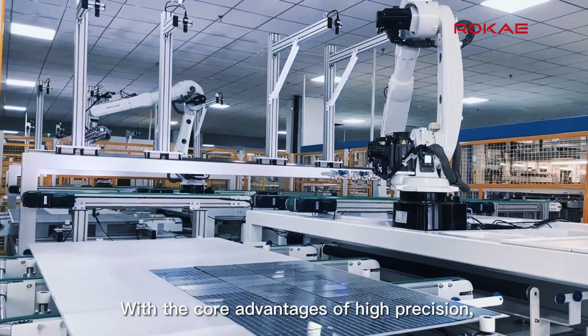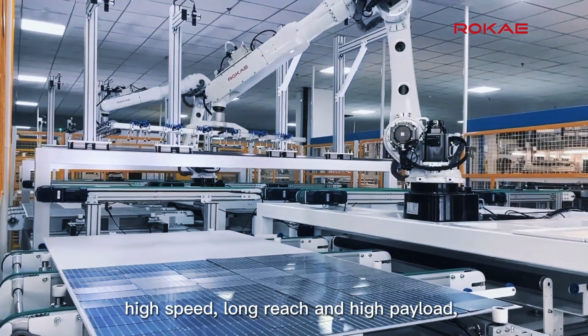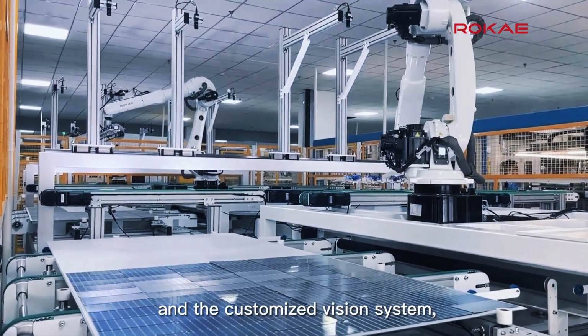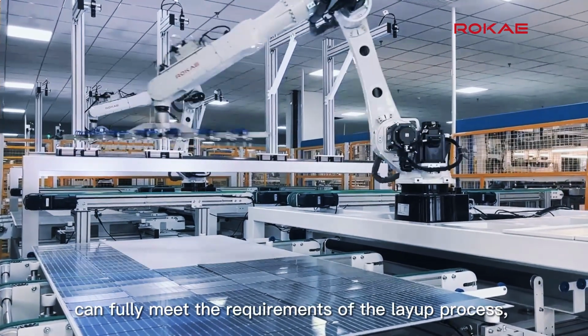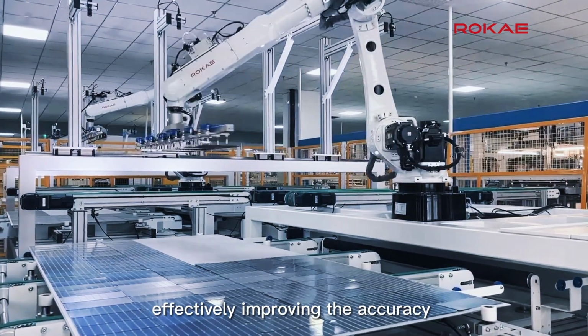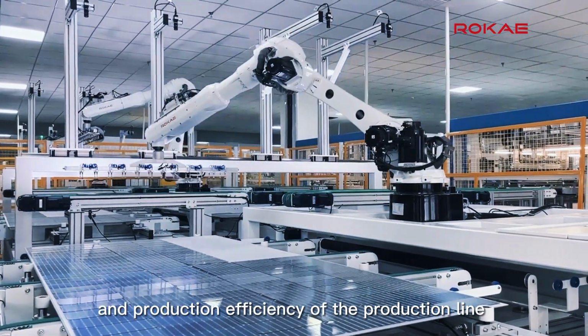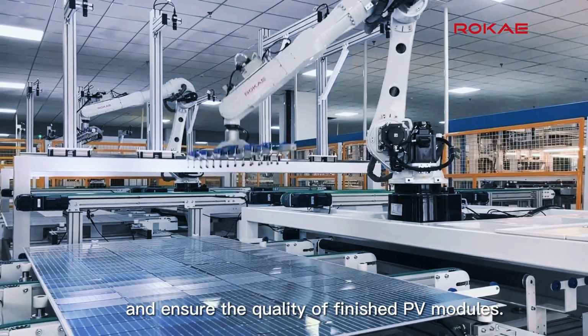With the core advantages of high precision, high speed, long reach and high payload, and the customized vision system, the brand new ROKAE solar panel layout robot can fully meet the requirements of the layout process, effectively improving the accuracy and production efficiency of the production line, and ensure the quality of finished PV modules.